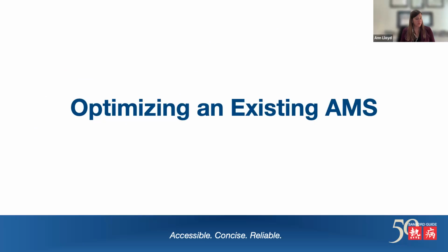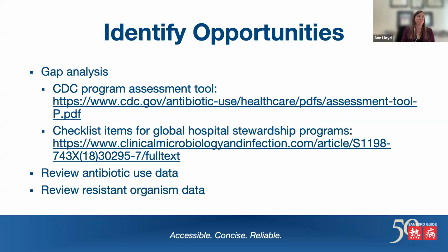So hopefully for those of you that are considering starting a program, that provided you with some tools and ideas for how to get started in your program. Once you've gotten started, or for those of you that are more veterans in stewardship, in the next section we're going to talk about optimizing your existing programs and enhancing those programs. As I mentioned, 95% of the hospitals in the United States are already incorporating those 7 core elements of antimicrobial stewardship into their programs. And so what can you do if you're in one of those facilities to really move your program to the next level? And I hope some of the ideas from the next section will give you that spark you need to get started at your facility.